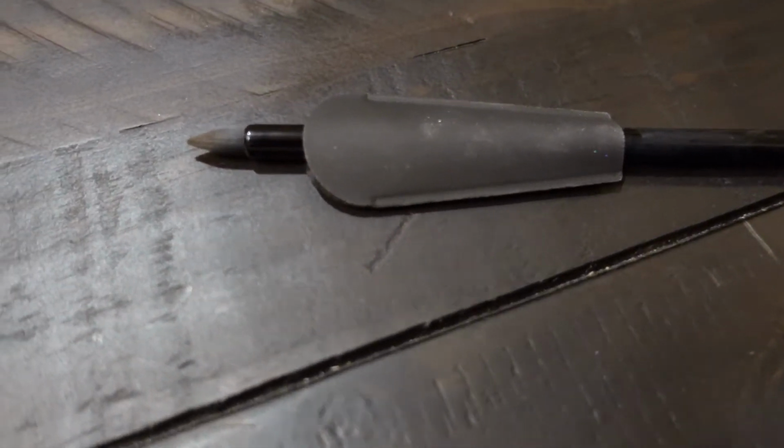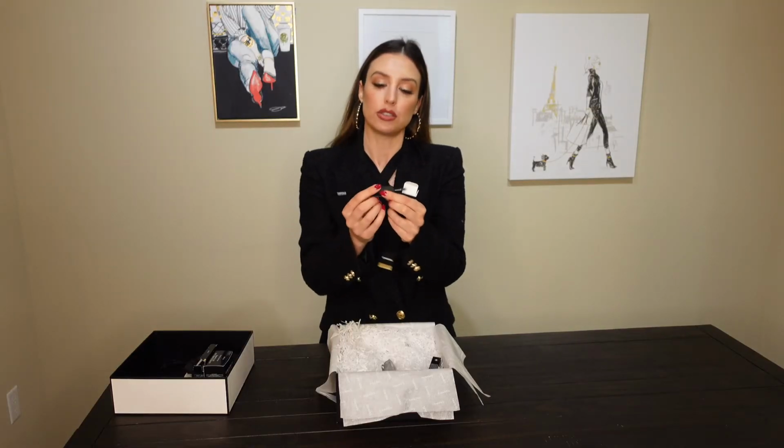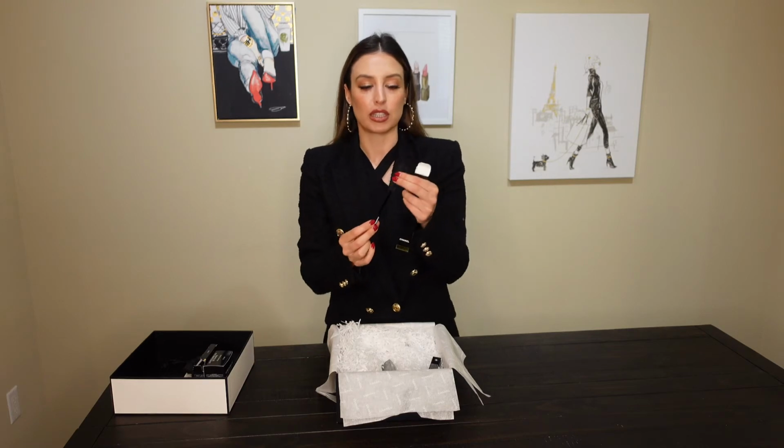So this brush looks amazing. It's thicker down to a more narrow point. It comes with this little extra part on it too. It says it's like a protector for your brush to keep it shaped.